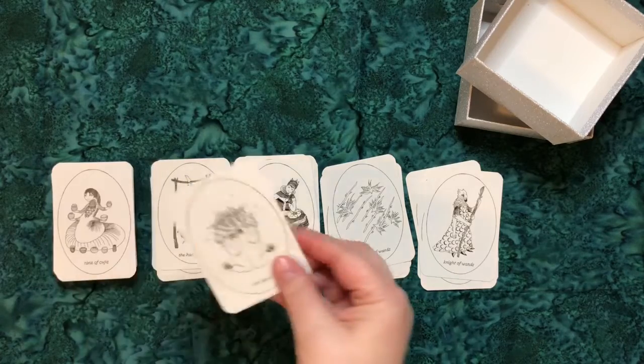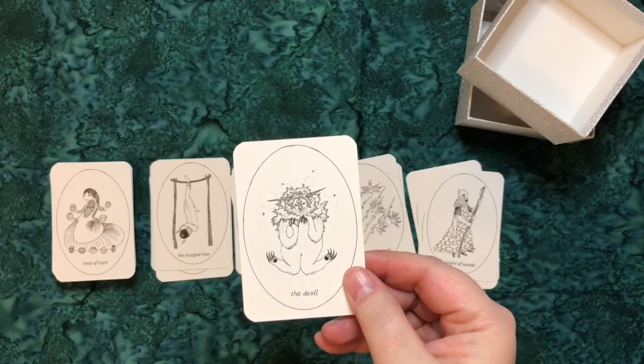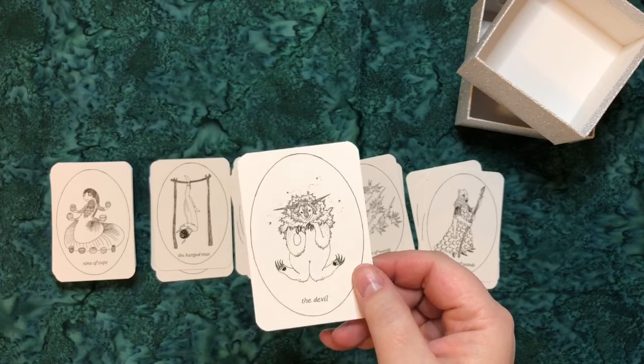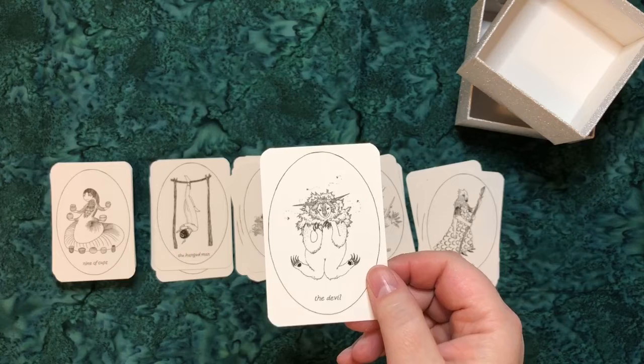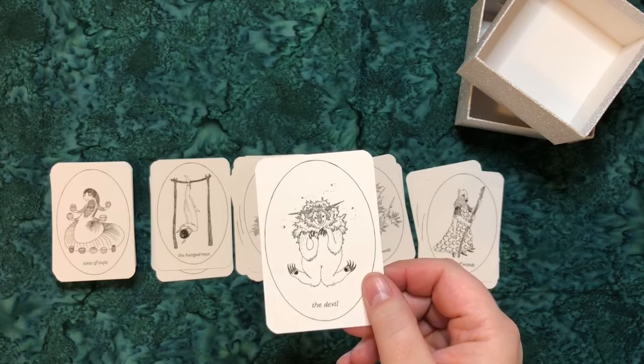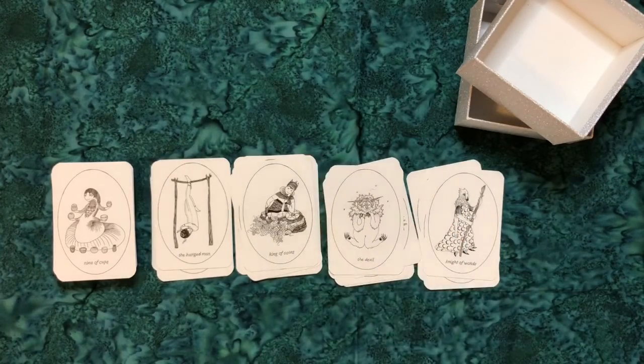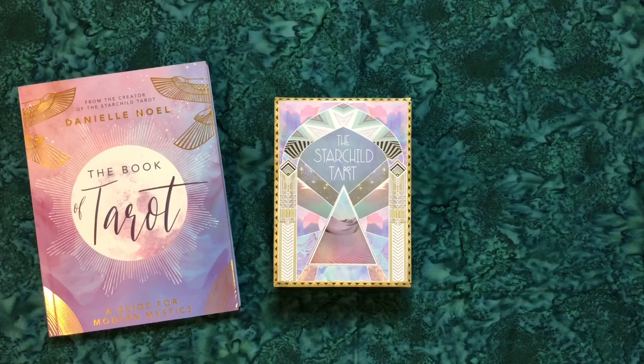See, here's your Devil. He's a little interesting, but I don't get that sense of being shackled to a vice or being tempted. He's just a little devilish monster. So, cute little deck. The next deck is the Star Child Tarot.